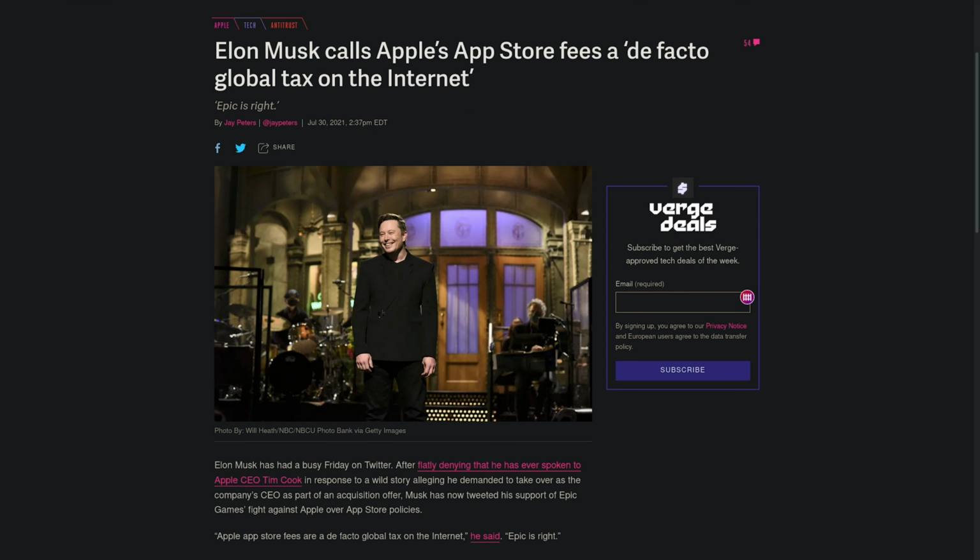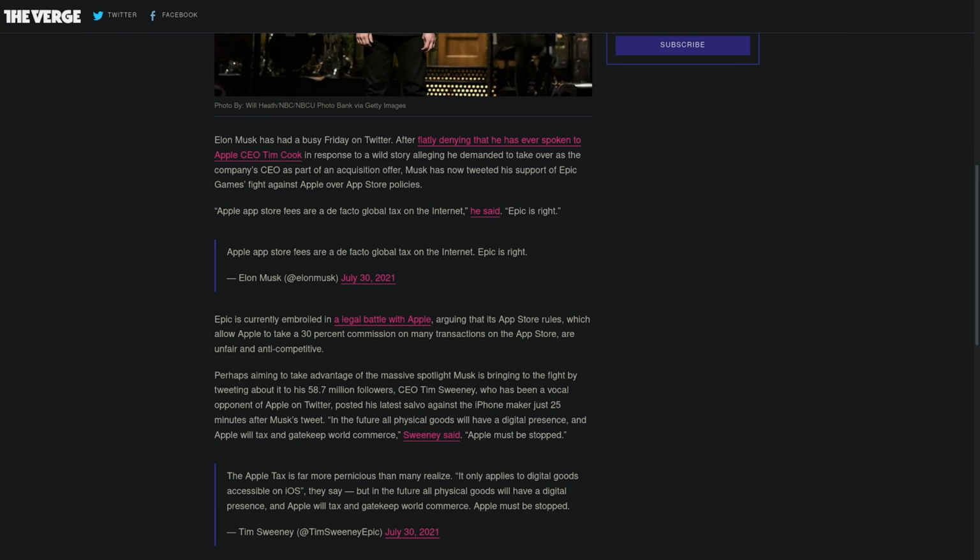Elon Musk has recently been taking some shots at Apple's App Store fees, calling them a de facto global tax on the internet. And it seems like Elon Musk is praising Epic and saying that they are right with their case against them. So Epic's been on this legal battle with Apple, saying that their App Store rules that allow Apple to take 30% commission on many transactions in the App Store are unfair and anti-competitive.